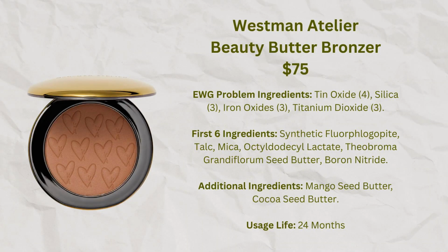So it's definitely still working. $75 is a lot of money, and I think there's a lot of other bronzers on the market that are just as good. I'm especially fond of the House Labs one, and I'll be doing another full video on powder bronzers very shortly, so you might want to look at that for some other options as well.